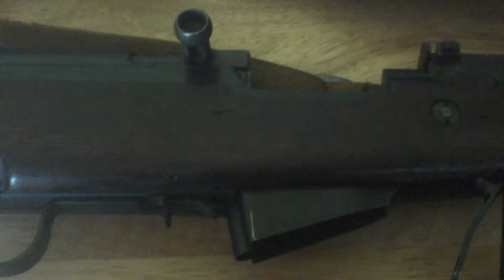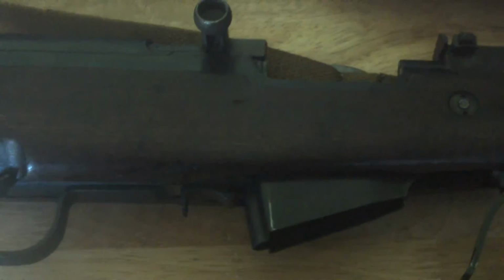Talk about rifle selection as part of the Riflery 101 series.